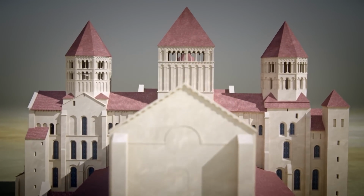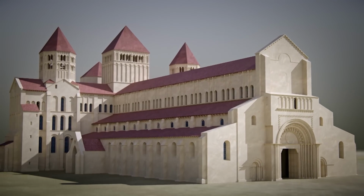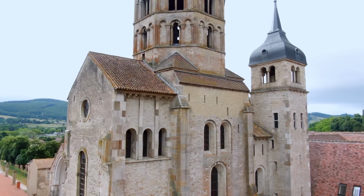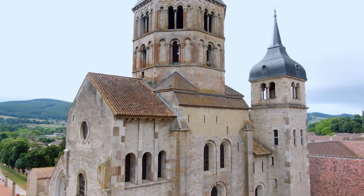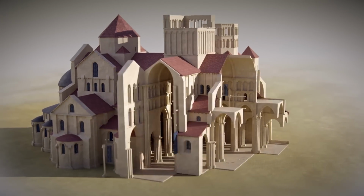The abbey was splendid, grandiose, and impressive. The first stone was laid on October 25th, 1088. The monks began with the southern arm of the great transept, the only part that remains today. The site then moved south to north, and then to the west.